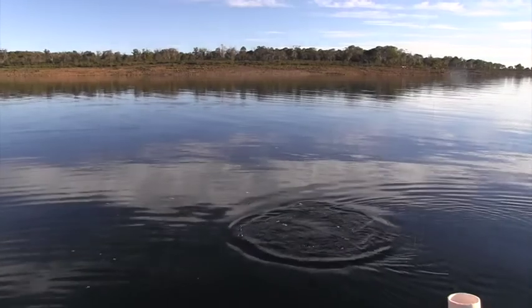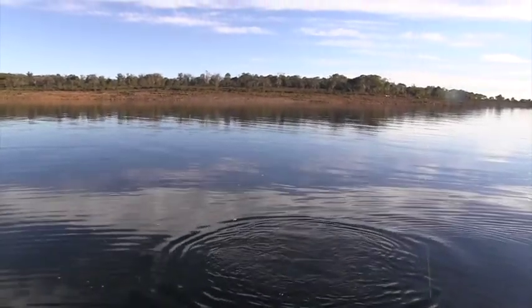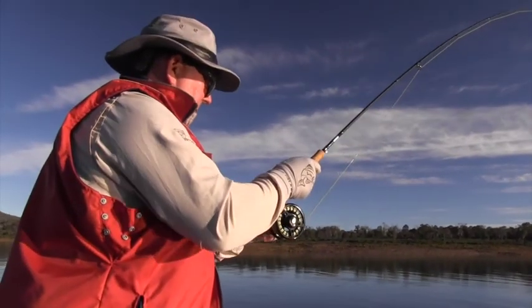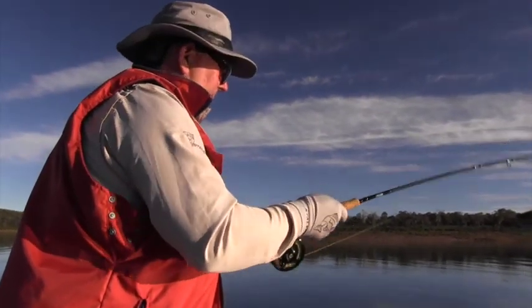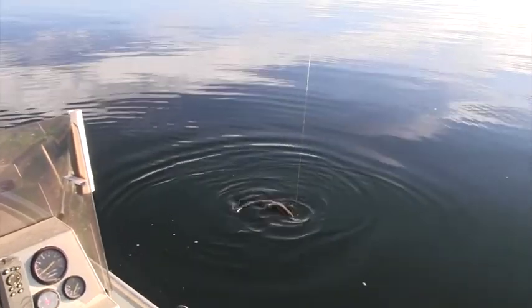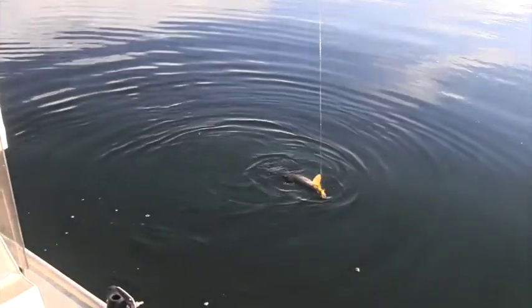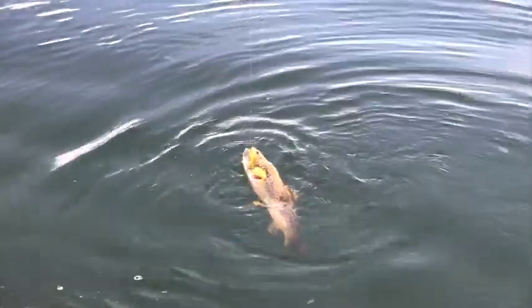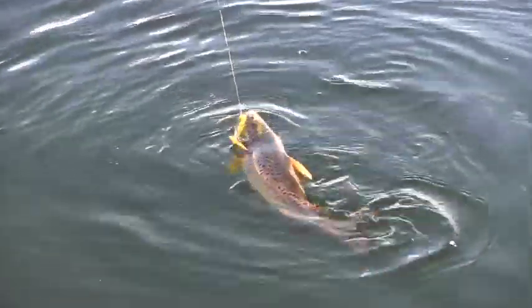He's just about buggered. Well, you'd think he's just about buggered, but got a little bit of kick left in him. Come on, mate. Nearly there. And that's what we want. We want that fish on the surface like that, ready for netting. You don't want to have to go duck diving for them. Come on, mate. Whoop.